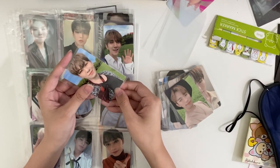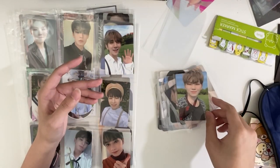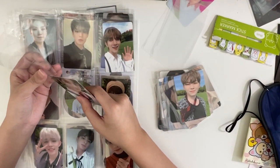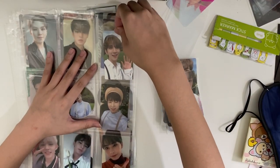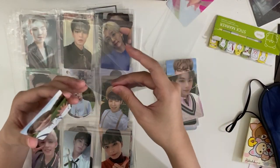So among 17, I would say June, Minghao, Woozi, and lately Sungwan have been really good bias records. So look at him. So cute, literally so cute. And then I have this Joshua. I'm gonna trade with my friend, obviously.